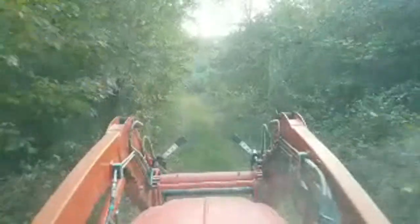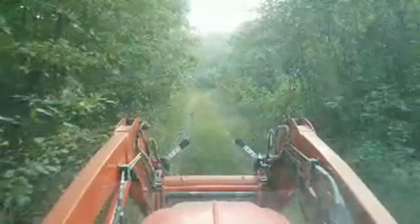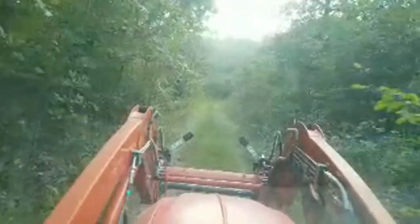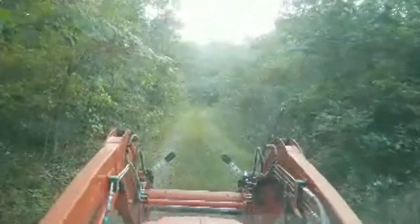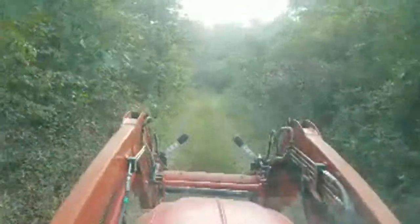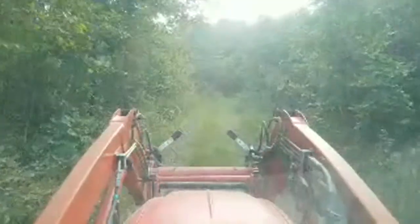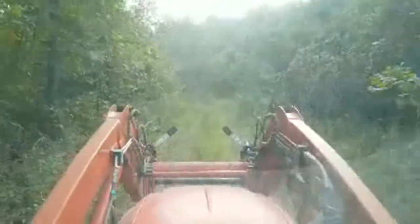The animals went to town. So the pen that the goats were in, you'll see the change of how much the goats chewed down everything. It's unbelievable how quick they took it down to dirt. So I definitely got to get another pen going. Still got to get the other animals out here.